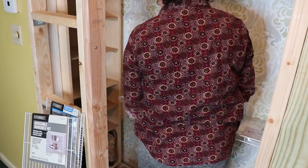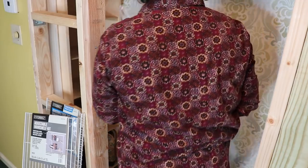I can still get stuff. It's not in the way. I don't have to move anything. So that's the plan. I have to see if the third one really makes sense. Probably not. We'll see. So first things first, I got to measure.